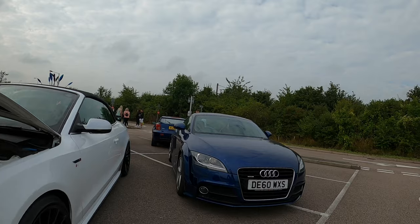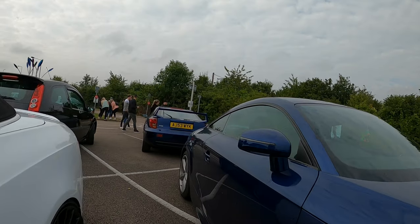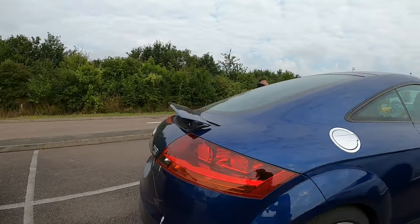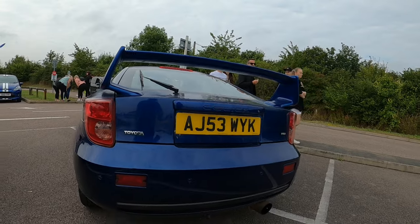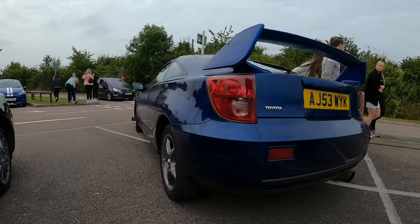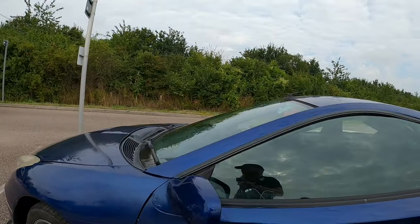Next to that we've got an Audi TT Quattro, which I believe is a stock car. And behind that we've got a Toyota Celica that I can now tape because people are out of the car. I try to not point the camera if people are still in the car.